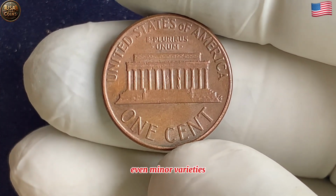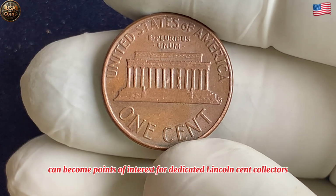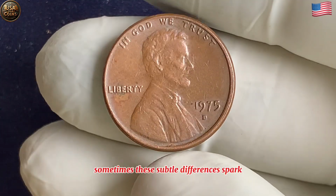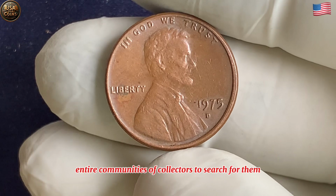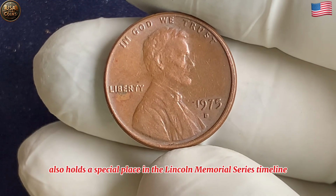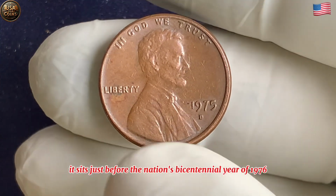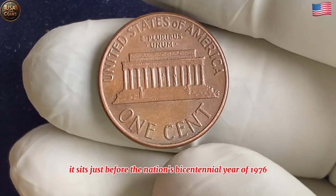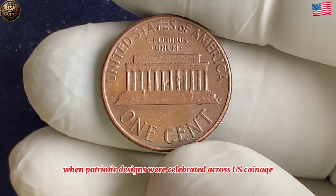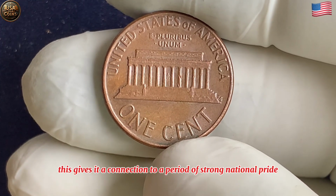Even minor varieties, such as differences in die polishing or small variations in the strike, can become points of interest for dedicated Lincoln cent collectors. Sometimes these subtle differences spark entire communities of collectors to search for them. The 1975 penny also holds a special place in the Lincoln Memorial Series timeline. It sits just before the nation's bicentennial year of 1976, when patriotic designs were celebrated across U.S. coinage. This gives it a connection to a period of strong national pride.